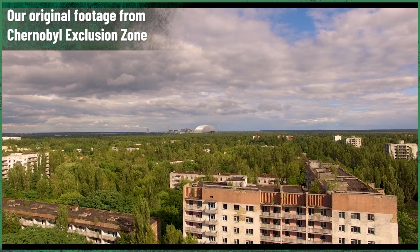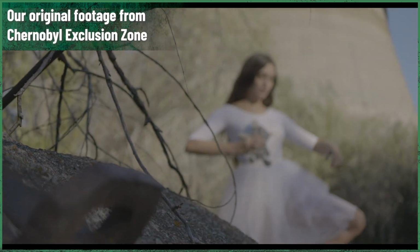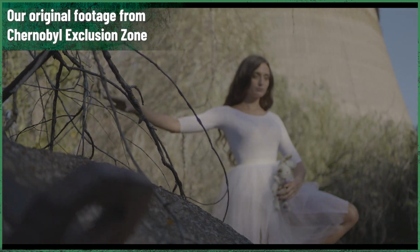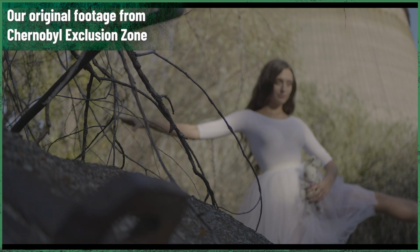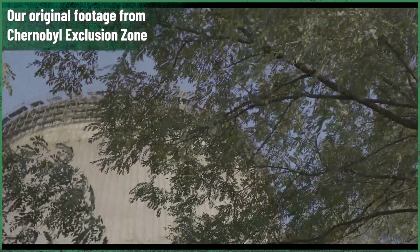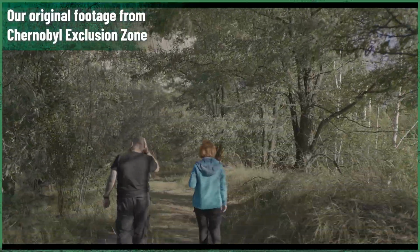These structures are some of the largest in the zone, if not the largest. They were supposed to be 150 meters high and 126 meters in diameter. For example, the height of another monumental structure inside the zone, the Russian Woodpecker, or simply Duga-1, a Soviet over-the-horizon radar, is also 150 meters high and about 700 meters wide.